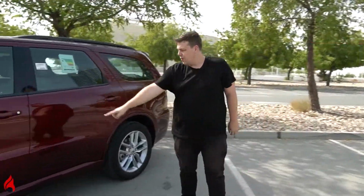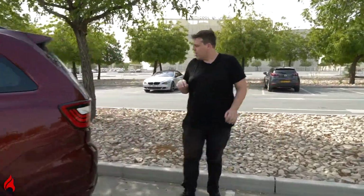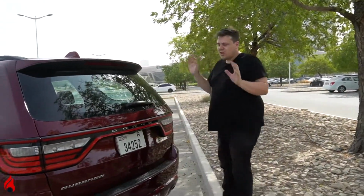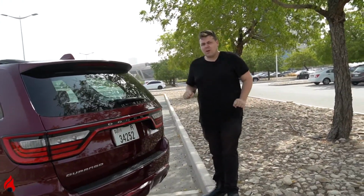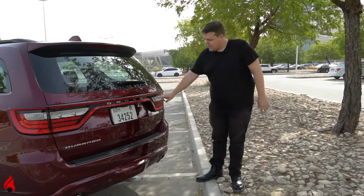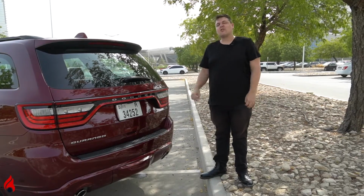You can see it lower down here at the bottom. But as we come closer to the back, this is where the car is a bit more subdued. It's not as, let's say, muscly, compared to, say, the Charger and the Challenger in the lineup. Also something very cool about this car, now this is a sort of thing for Star Wars fans. When these are on, this looks like a stormtrooper helmet. I don't know why, I don't know if that's a thing, but it looks like one.